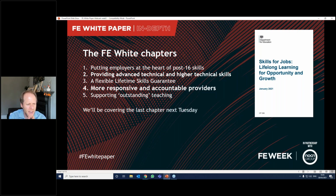That's what we'll be covering today, and then next week is the last chapter, and I'm still hopeful that Professor Alison Wolf might join us at some point as well, who I would say, alongside Keith Smith, he's at the Department for Education as their lead on post-16 strategy, and then Professor Alison Wolf, a name very familiar to you, hopefully.